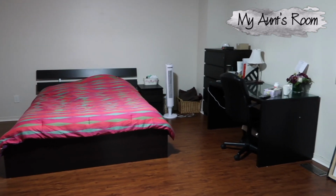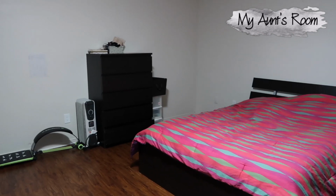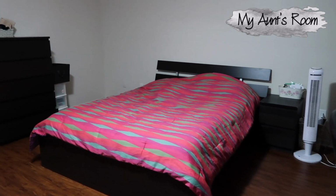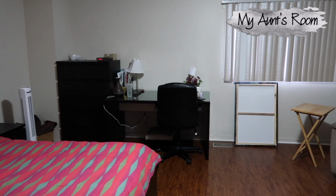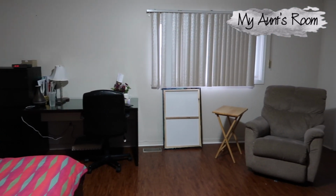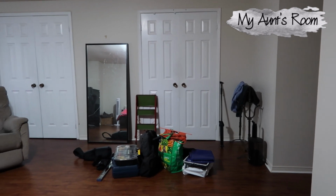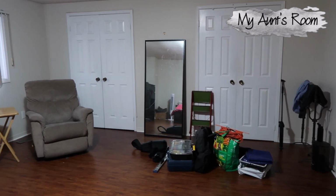Today I'm in my aunt's room and they've given me the opportunity to design it however I would like to. I'm excited because I have the creative freedom to do whatever I want, so I'm definitely going to take advantage of that. I want this room to feel cool, cozy, and modern, and my budget to transform this room is $500, so let's get started.